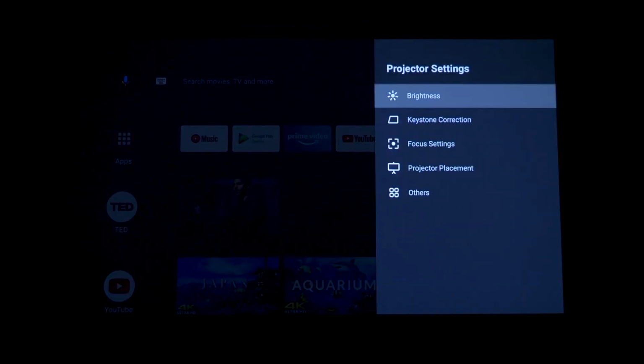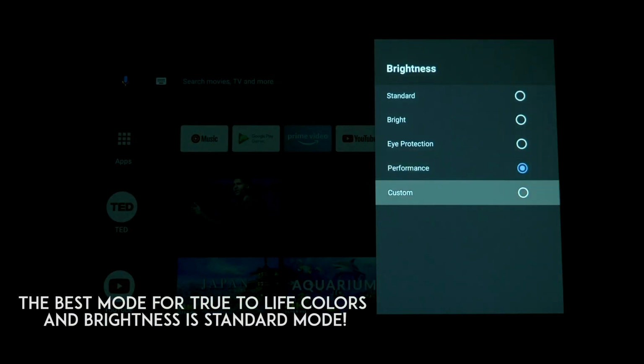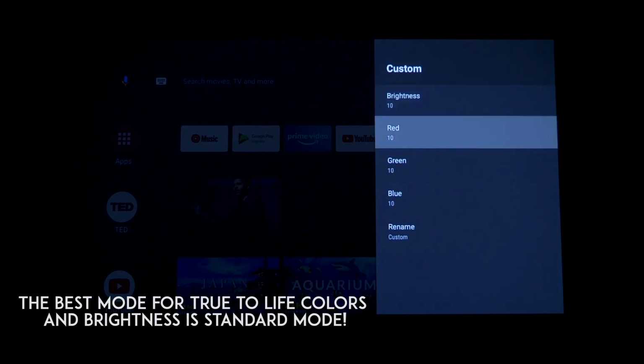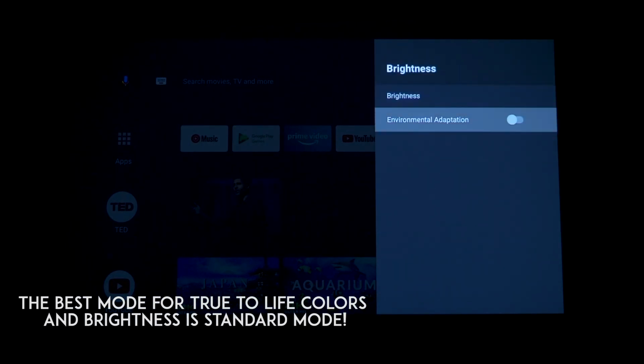It is also here in the projector settings, and here we have not only brightness adjustment, you also have, for instance, performance mode. Then there is a specific game mode, which you can see later. In performance mode, the projector is actually noisier. You will hear the fan cranking up. I usually keep it here in custom settings, so this is the brightest for me and it is working really good. Then we also have the bright setting right over here, and yeah, there's also environmental adaptation.